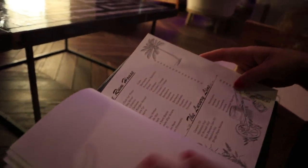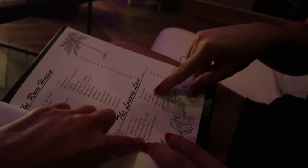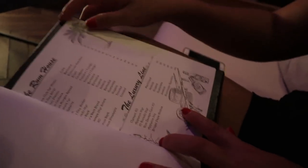So many pages to this book. Yeah, of drinks. Jeez, the rum house. The luxury line. Oh, yeah. Wow. Frugal Papa Andres from Dominican Republic, $180 for a glass.